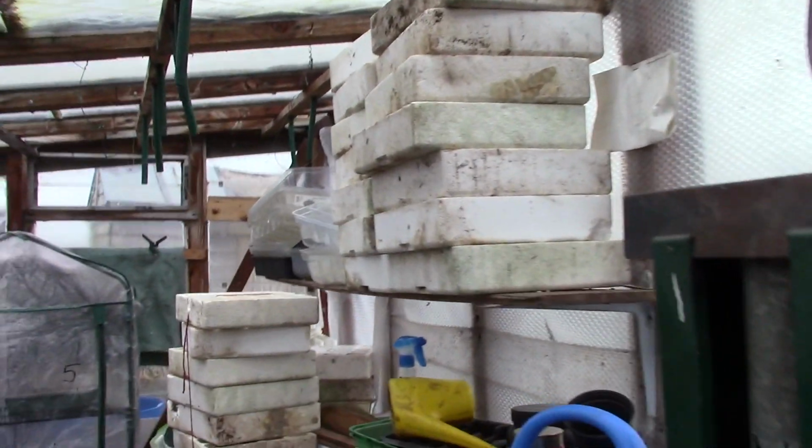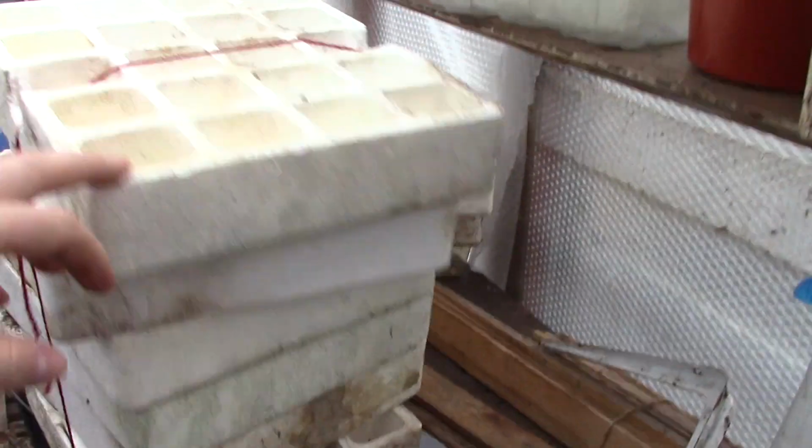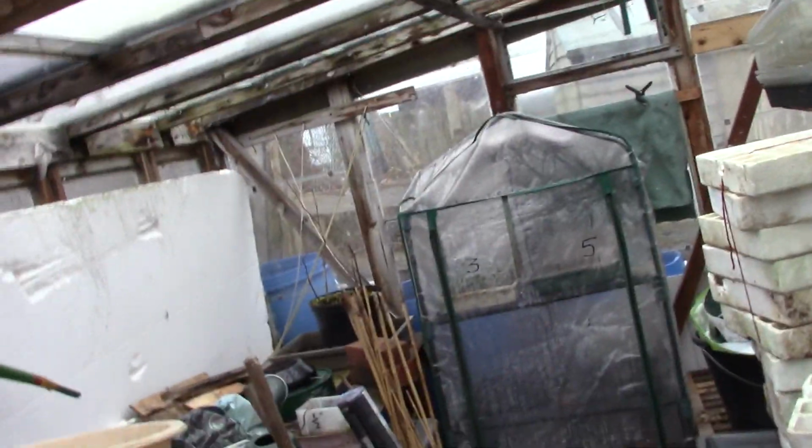So I'm going to start chitting the potatoes. I got some plastic cell trays, the polystyrene cell trays, for nothing. I've given some to Dean and a few to Dave. Dave Shaw's after a few, so I think he's going to pop up tomorrow and get some. The guy had hundreds, but when I got there, someone had come and taken stacks and stacks of them.